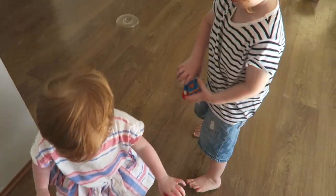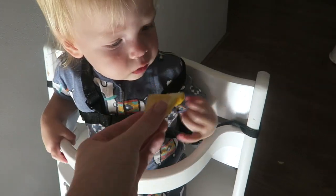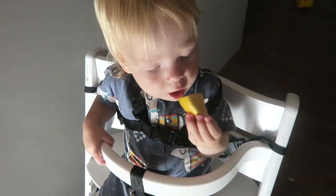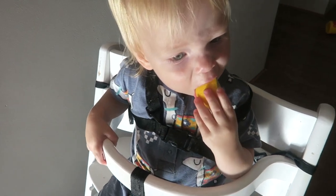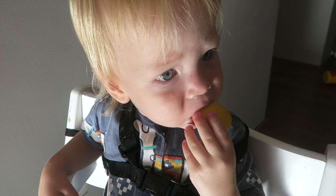Superman. So since we haven't done this before, I thought we would try giving the babies their first taste of lemon. Are you ready to try your very first lemon? Here you go, Hens. What do you think about that, Henry?